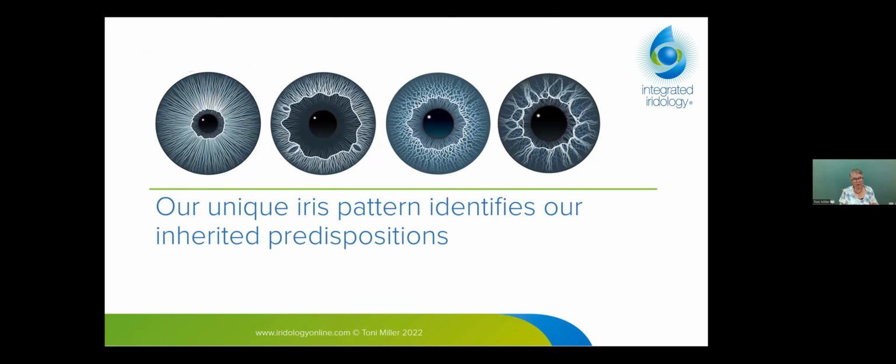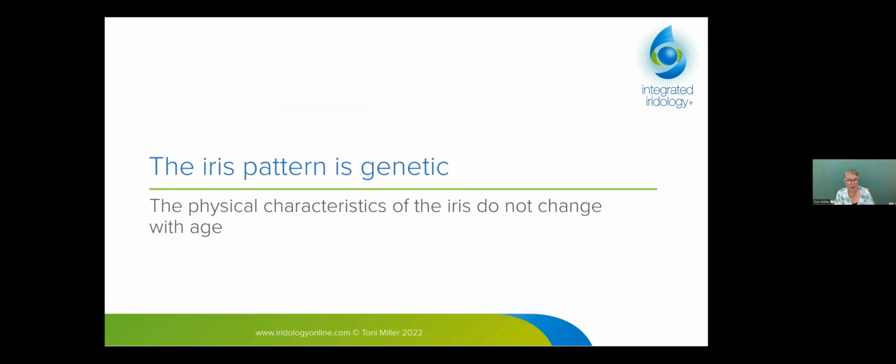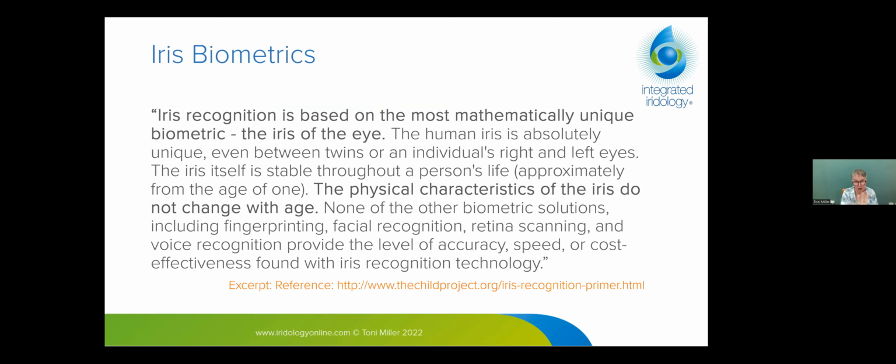But the most important thing I want to really drive home to you today is the value of constitutional assessment. The iris pattern itself is genetic, and the physical characteristics of the iris do not change with age. You can read this faster than I could read it to you, but there is a thing called iris biometrics, which is based on the most mathematically unique biometric, the iris of the eye.